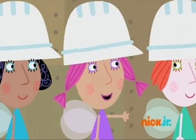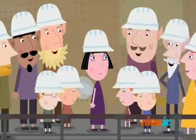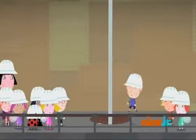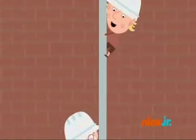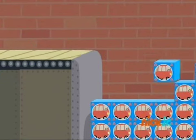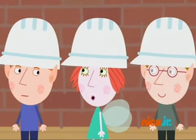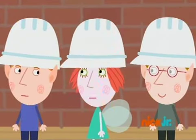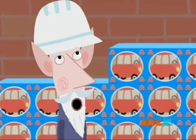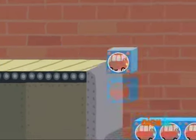Wow! That's very clever. Elves are very clever. And we're elves! This way. Whee! The Elf Factory produces one new toy every second. What happens when you go to bed? Does the Elf Factory stop? Certainly not. We work day and night to make sure the children of the world get their toys. The Elf Factory never stops.